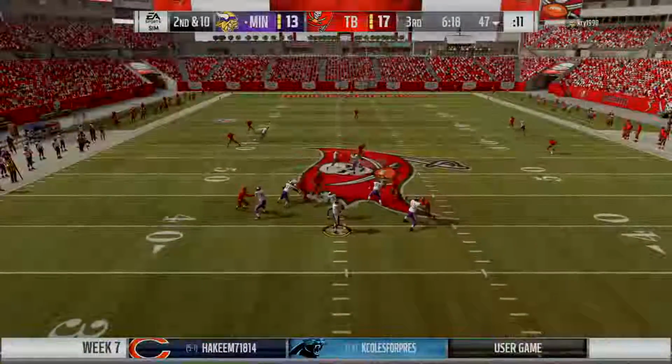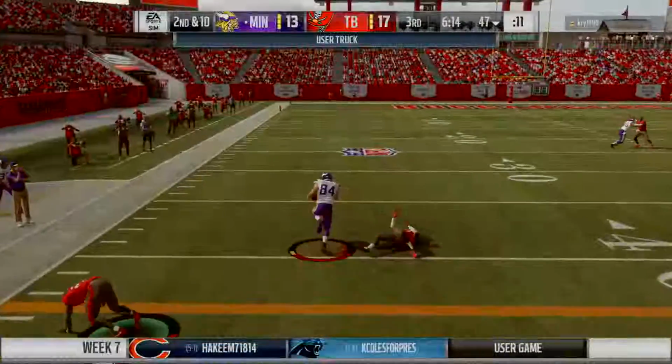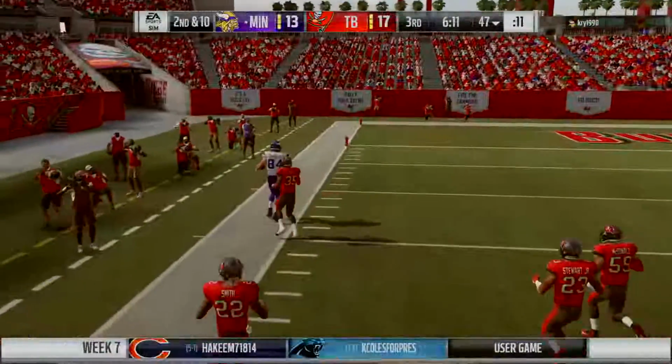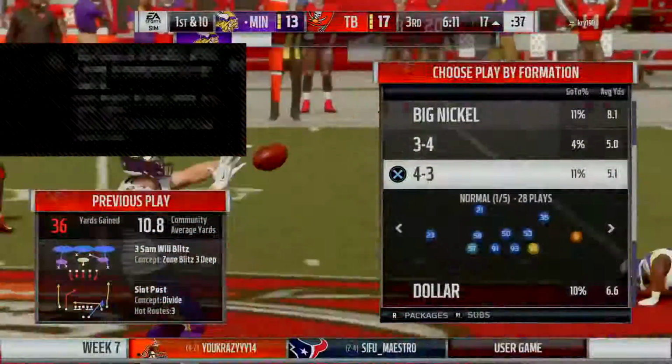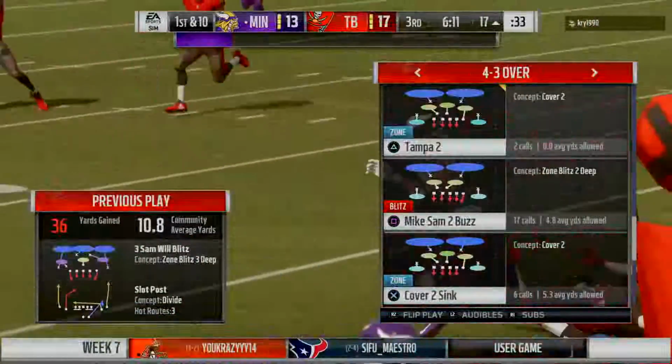Here's Wilson looking to throw on second down. Out left to Shaheen. Another miss. Still on his feet. Still fighting. And they'll have it in the red zone before he crosses over out of bounds. That one goes for 36 yards.